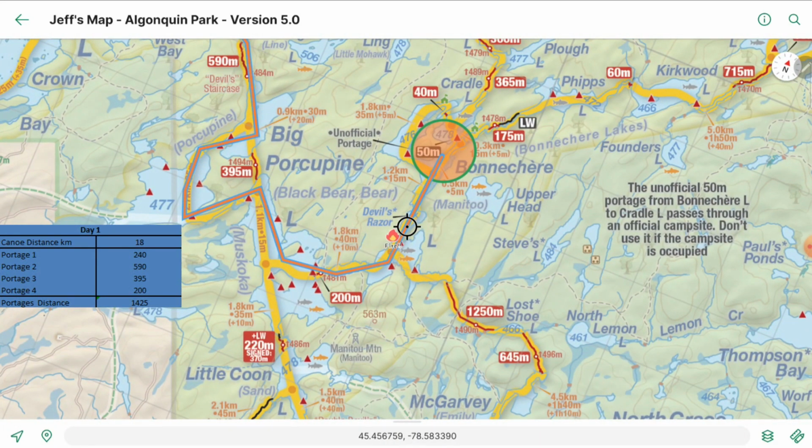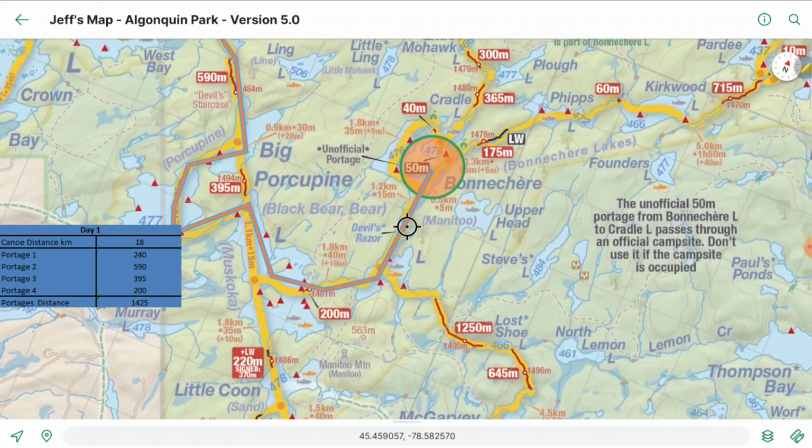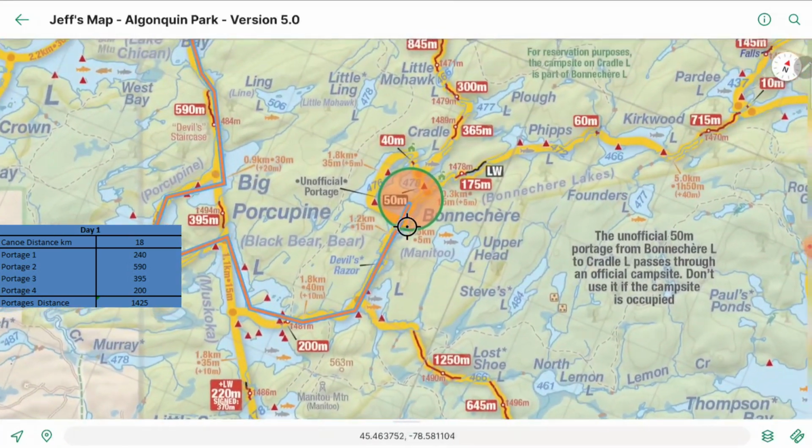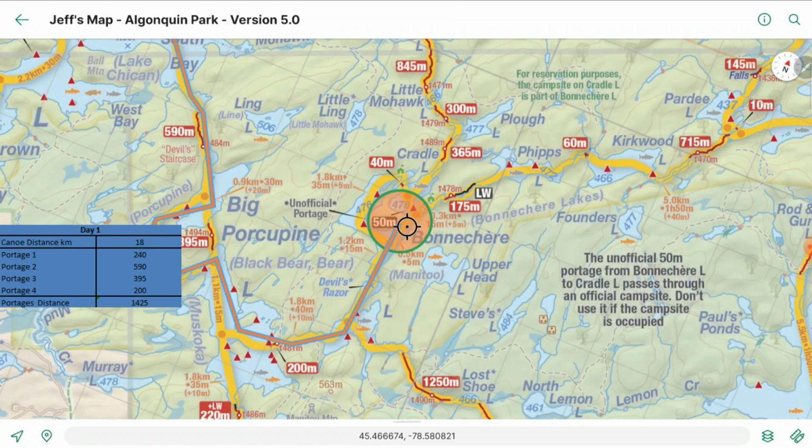Then you'll come around, and you're going to have to keep an eye. You can see right here, it's called Devil's Razor. I've never seen it, but I've seen a lot of other YouTubers talk about it. If you want to leave a nice color of your canoe on a rock, that's where you're going to do it. I don't know if you can go around it, but just be careful when you're coming around there. Finally, that will take you to Bone Share Lake. There are 3 different campgrounds on this lake, so make sure you plan ahead and book them. And that will be your first day.